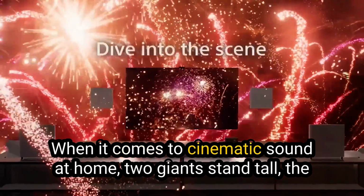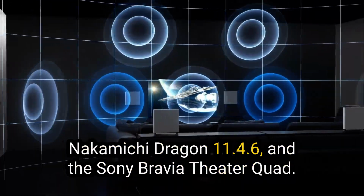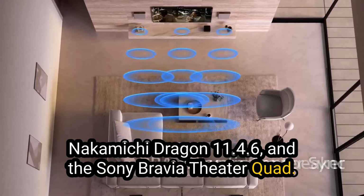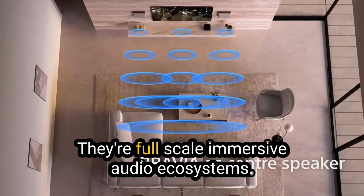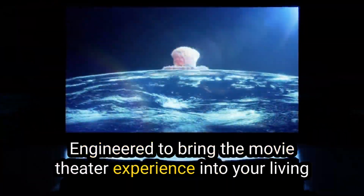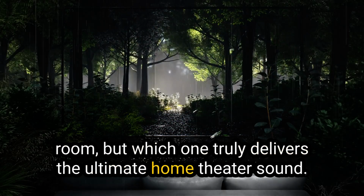When it comes to cinematic sound at home, two giants stand tall: the Nakamichi Dragon 11.4.6 and the Sony BRAVIA Theater Quad. These aren't just soundbars, they're full-scale immersive audio ecosystems engineered to bring the movie theater experience into your living room. But which one truly delivers the ultimate home theater sound?